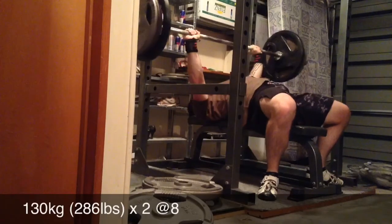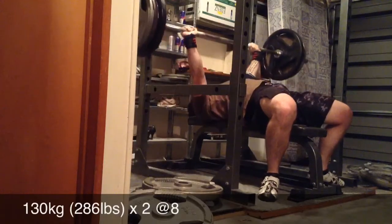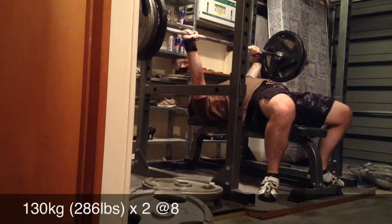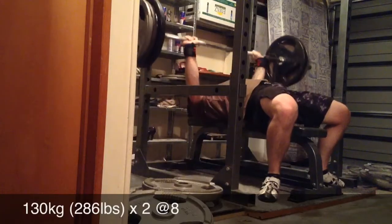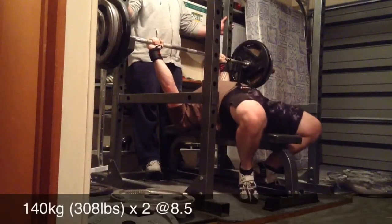Then went on to the bench press today. I actually got it wrong. I didn't look at my program before I came in, which was stupid, but it was meant to be a triple at 9, but I worked up to a double at 9 just because I didn't read that and didn't see that. So I'm still working up here, 140 for 2.